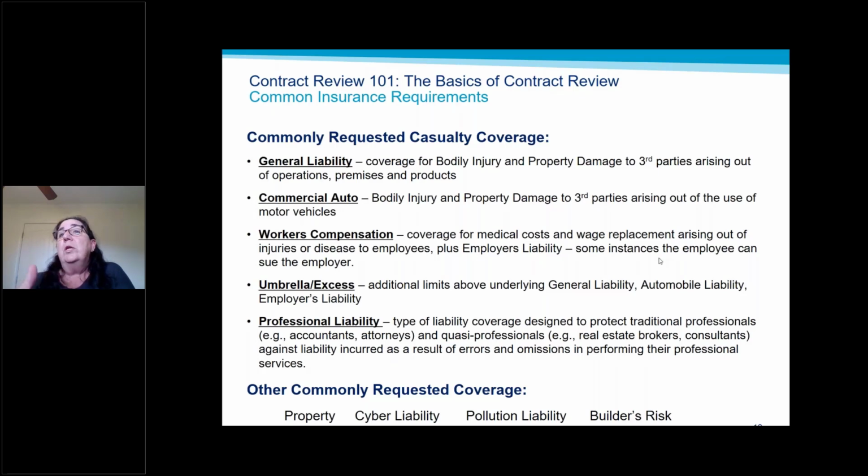So now you have the ability to access their umbrella excess policies. And there's other wording that you can use, such as asking for a minimum of $1 million per occurrence and a minimum of $2 million in the general aggregate. That type of wording could allow you to get into their full insurance tower of limits.